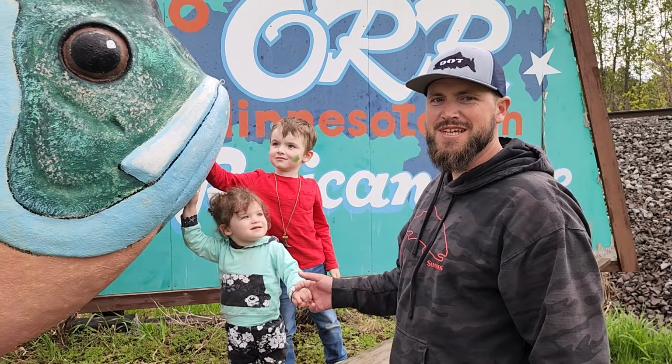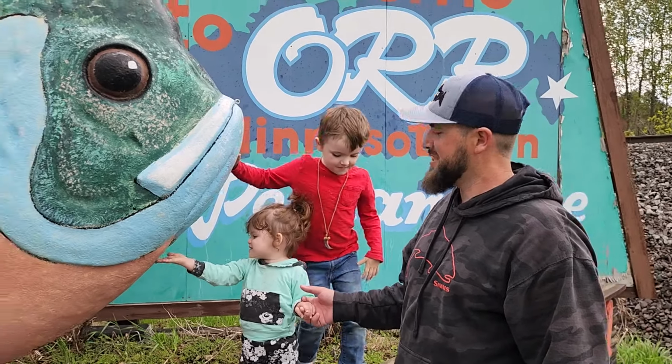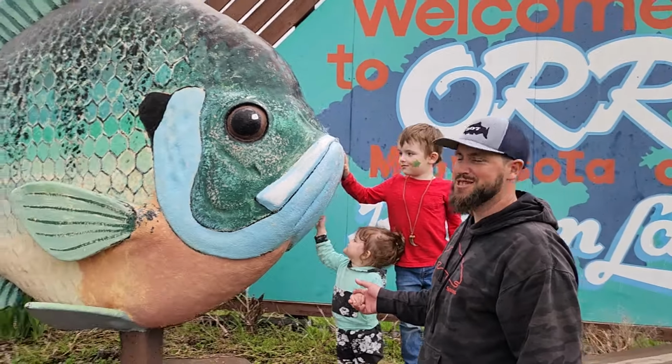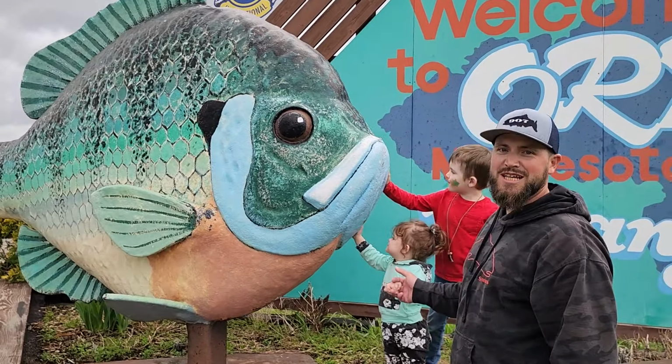First camping trip of the season. Taking the little ones out here. This is a cool little statue. Finn really loves this one. It's a big bluegill or Minnesota. Only if we can catch one that big.